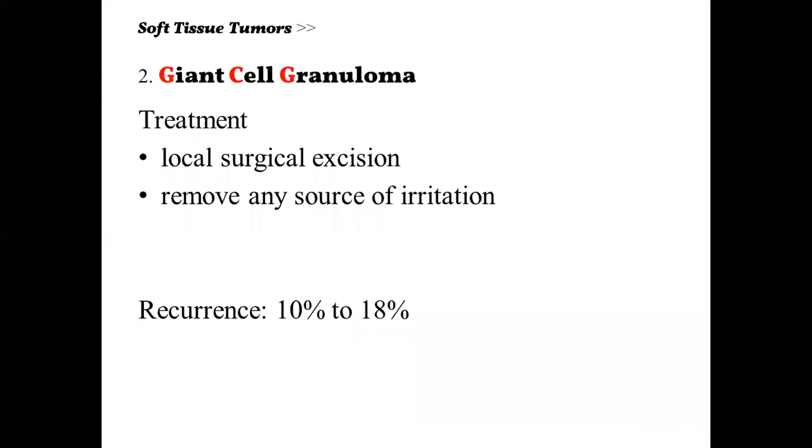Treatment for this one is local surgical excision and the removal of any source of irritation. There is around 10% to 18% recurrence for giant cell granuloma.